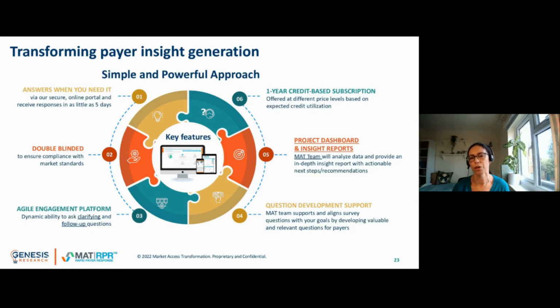Let me first introduce you to Market Access Transformation, or MAT. Since it was founded, MAT has been transforming the way payer insights are generated through a tech-enabled approach via its Rapid Payer Response, or RPR, platform. MAT delivers payer insights when needed in as little as 5 days. The research is conducted in a still double-blinded manner. And while the RPR platform allows a very efficient online aggregation of payer responses, it is not a static, one-way, one-off payer engagement. It enables dynamic re-engagement with the same set of respondents through clarifying or follow-up questions.